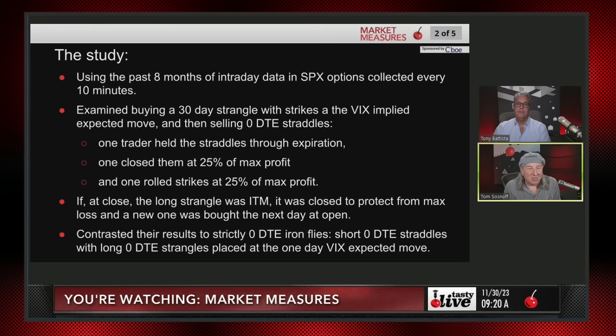And we contrasted the results from this to a straight zero DT butterfly like we do now, or iron fly, with short zero DT straddles and long zero DT strangles. That's what an iron fly is. And those were all zero DT days. So we're comparing selling the straddle and buying the 30-day wings versus selling the straddle and buying the same day wings. That's all that is. One is a diagonal, one is an iron fly.